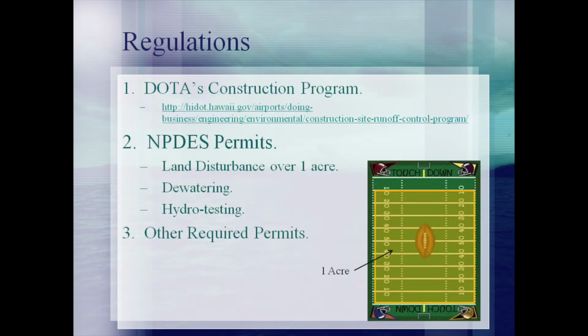There are several specific environmental regulations that govern construction activities. The DOTA has detailed specific requirements for construction sites on airport property with the SWMPP Section C and D, which can be found online at the website shown. Additionally, the State of Hawaii Department of Health, or DOH, requires that National Pollutant Discharge Elimination System, or NPDES permits be acquired in several circumstances. These circumstances may include any land disturbance over 1 acre, when dewatering must occur on site, or during hydrotesting.